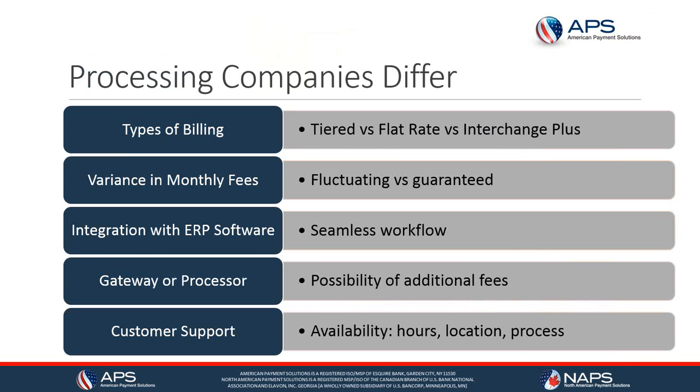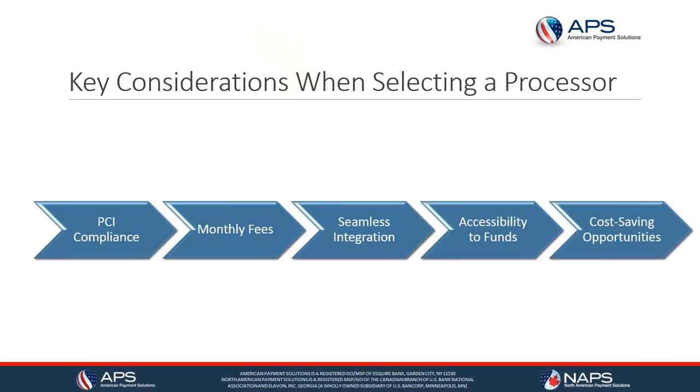Then, is the payment processor a gateway, or a processor, or both? You want to be sure that you understand that. And I just touched upon our customer support. That's something very important to consider: their availability, the hours, the location, what is the process? Because they need to be there to support you. So with that said, we're going to jump into what we believe are the 5 key considerations you need to look at when you are selecting a processor. And with that, I'll hand it back to Bryce.